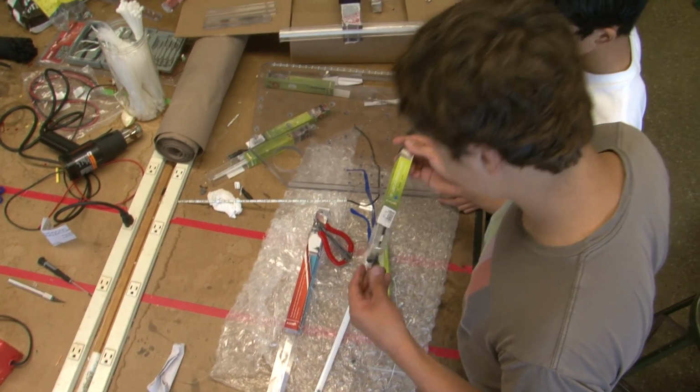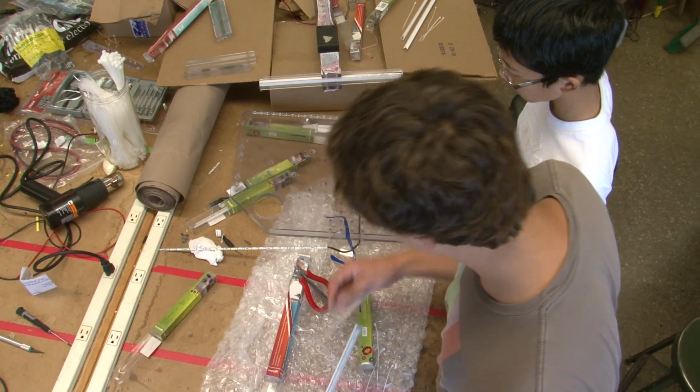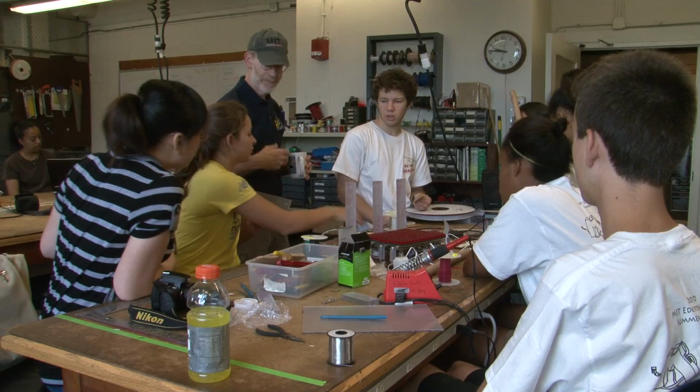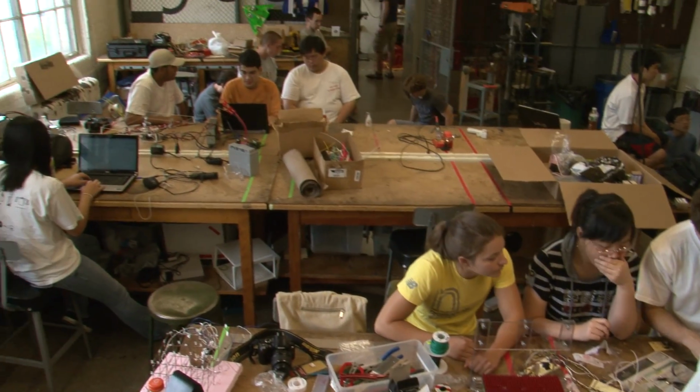I think we need to be soldering two little ones together. The number one thing I'm looking for is for them to feel like the world is more curious than they knew before. We're like Hogwarts here. We can do magic. That's called engineering.